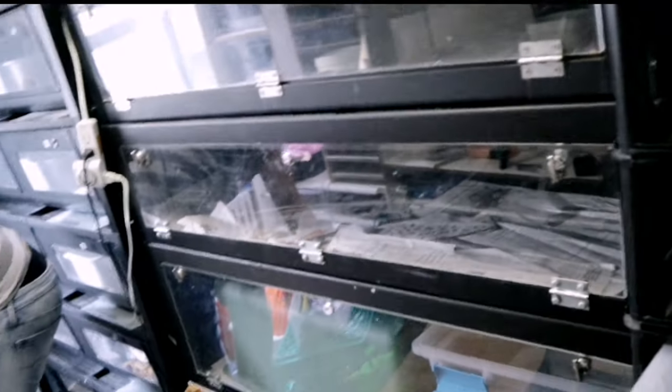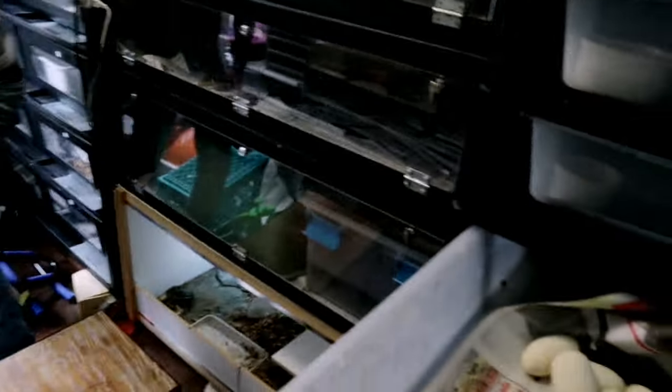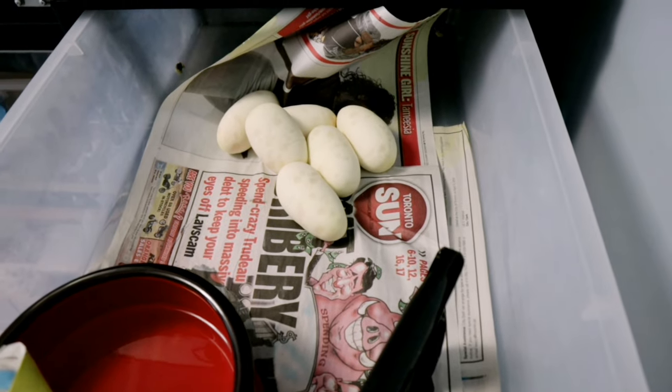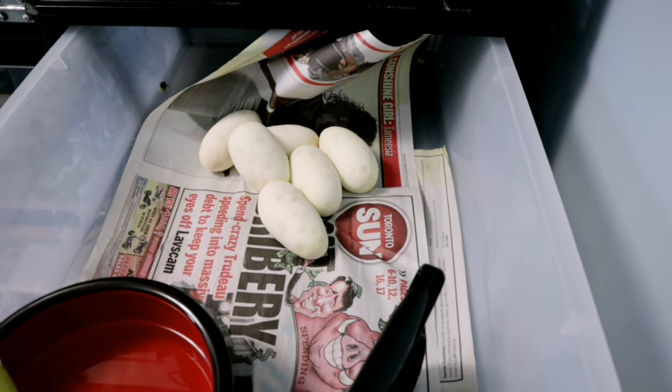Oh, by the way, everyone, this is Matthew's snake room. So organized. I have to clean it, okay? Just letting you know, behind the scenes. You think he's all perfect and organized? Nobody thinks I'm perfect and organized. And I'm glad that you think people think I'm perfect and organized.